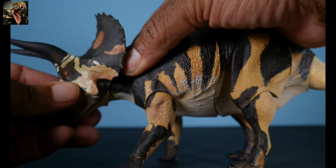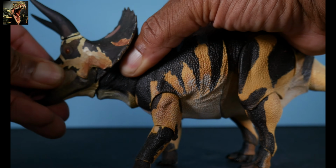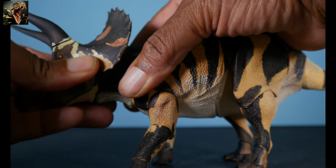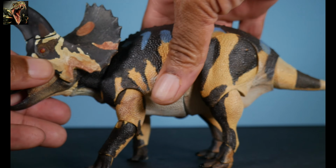You've got some where the head connects to the neck. It can go left and right, a little up and down. Mine's just kind of tight, but it can rotate some left and right. Then with the neck, that's where you get some good articulation there.